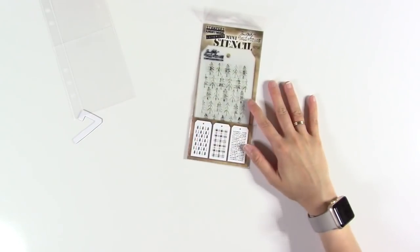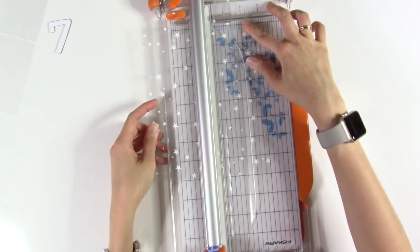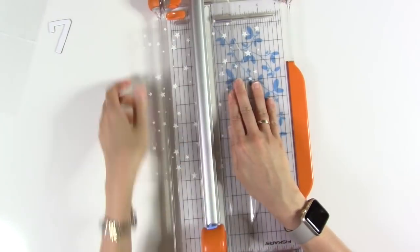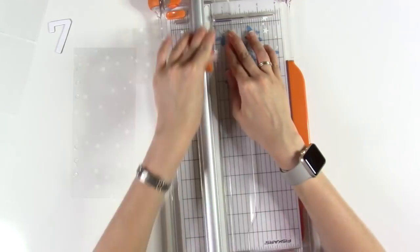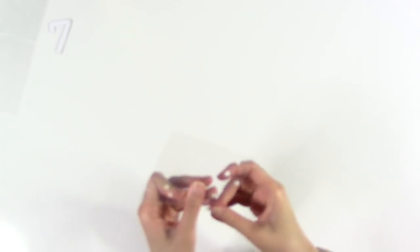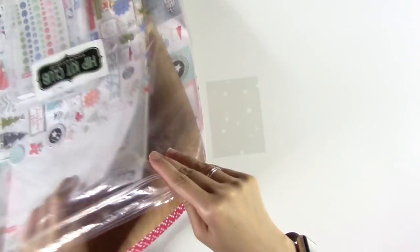The next thing I'm going to do is go through working out what I want to add onto that top piece, and I ended up cutting up this transparency piece, which is from the Hollywood store. I bought this one separately from her shop rather than from the main kit, and I'm just cutting it up into a 3x4 piece.